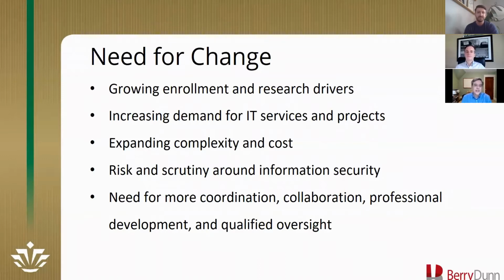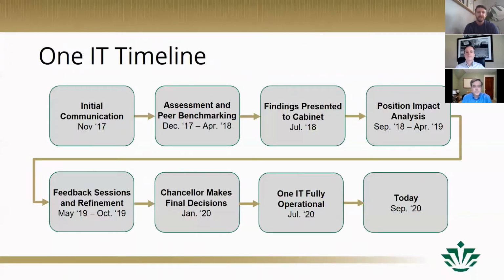And so leadership came together and decided that they wanted to come up with a plan and a more cohesive approach for IT across the institution. So this started back in 2017 when the chancellor announced that they had engaged us, BerryDunn, to take a look at the IT organization, including central IT and distributed ITS, and really come up with a plan. So what could be the future approach going forward?